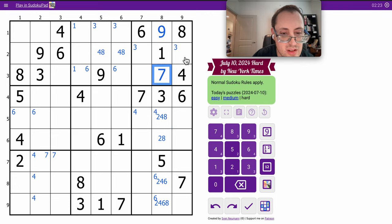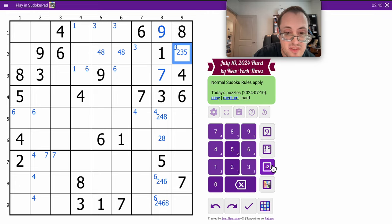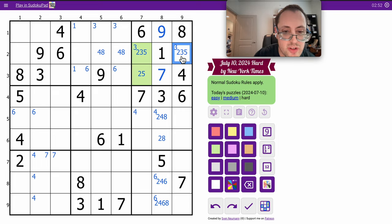Okay, well, 6 can't go here in box 3. It must go in one of those two, but not there, so 6. Oh, it was already there. Okay, 6 and 7 have been here. I need 2, 3, 5, which go in a certain configuration. That box is done. 3, 4, 5, 6, 7.